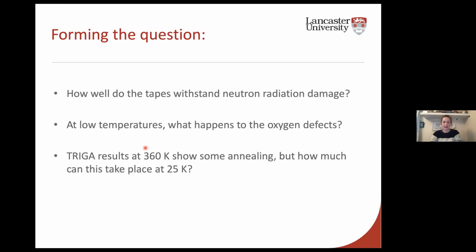And then thirdly, it's very easy for us, or not easy, but easier for us to do experiments at 360 K to test how the tapes hold up to radiation damage. And at 360 K, they do show some annealing. There is enough thermal energy for those atoms that have been displaced to find their way to either like sites or their own sites and therefore heal. But at 25 K, how much of that is actually going to happen? Is there going to be enough thermal energy for atoms to move back to sensible sites?